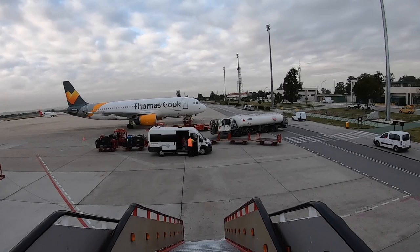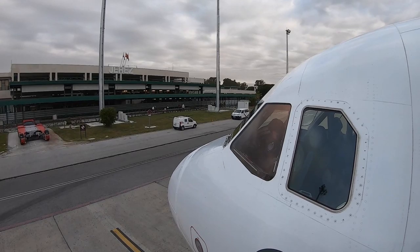So this is it, we landed. It's a very small airport as you can see. There's no jet bridges here. This is the terminal building. The captain, and so we have a turnaround time of like 45 minutes and then we're off to Munich. Lots of fun.